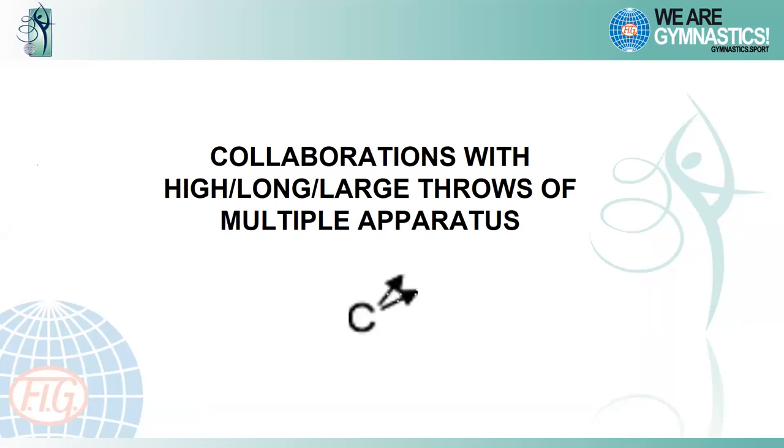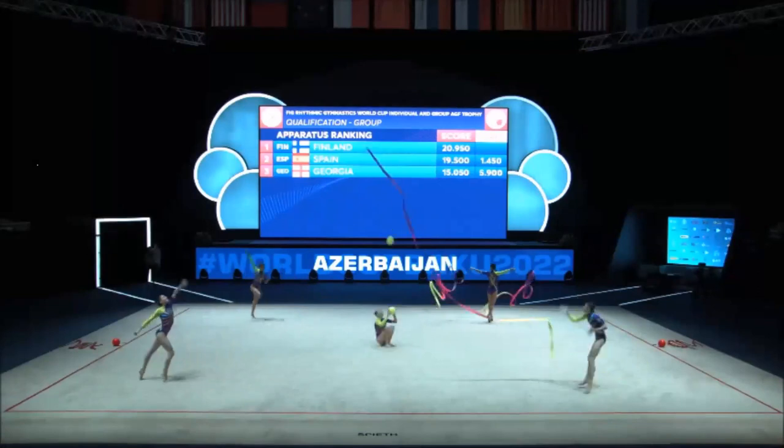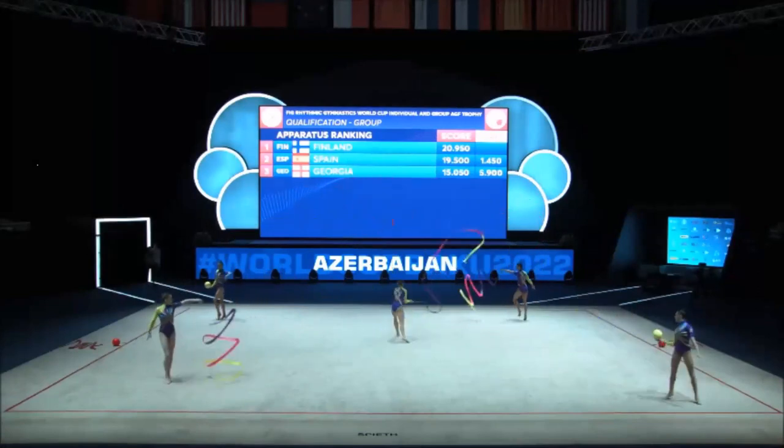Collaborations with multiple throws: two or more apparatus must be simultaneous. This is very important. A throw of two apparatus in rapid succession is not considered simultaneous. This is rapid succession, one after the other.